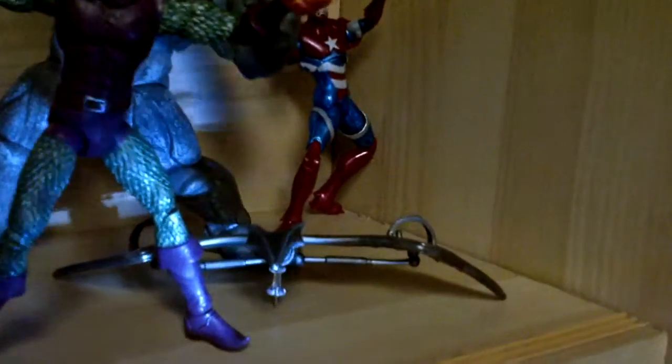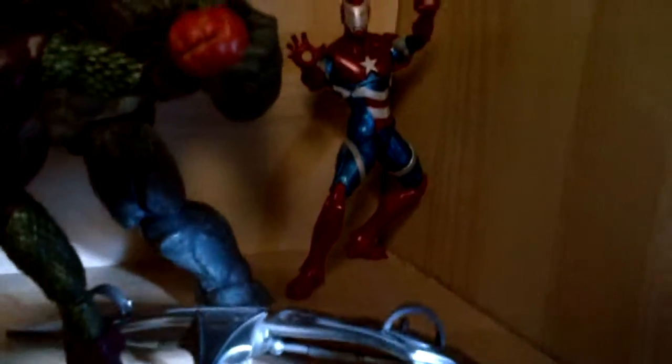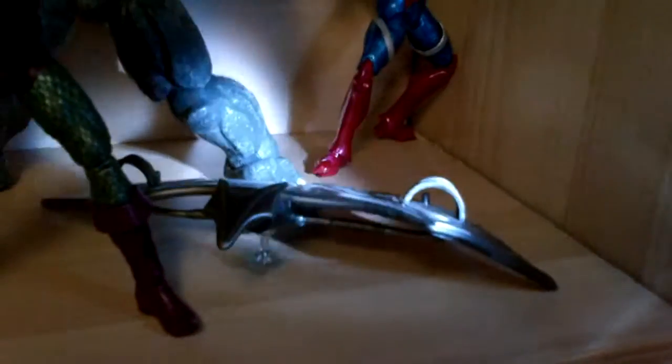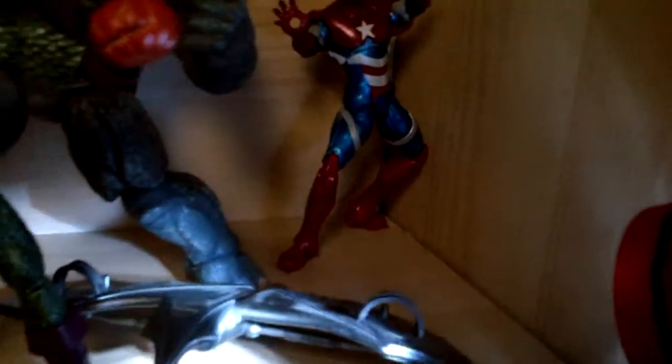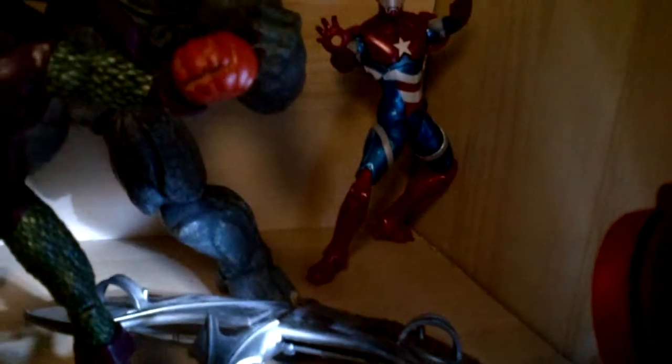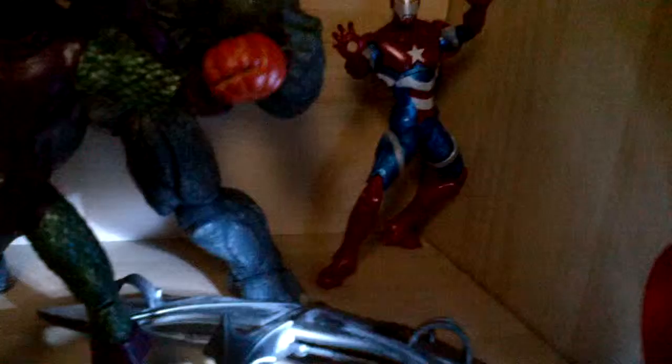This glider right here is fresh. I like the glider. I got this one, and I took the smoke that I had behind it, because it comes with a smoke attached in the back of it, and I utilized it with the Marvel Select Iron Man, the movie Iron Man, and I made it look like smoke coming up from the bottom of his feet.